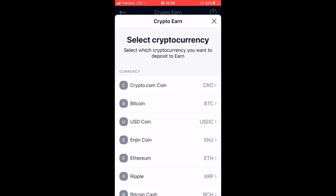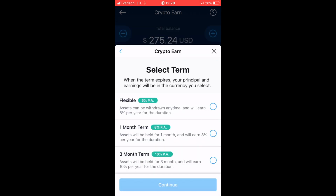Trying to type it in. Here we go. So USDC, you see, is 6%, 8%, 10%. That's pretty good for a stable coin. They have other accounts like BlockFi. I'll do another video on how to do that. It's pretty easy to do.